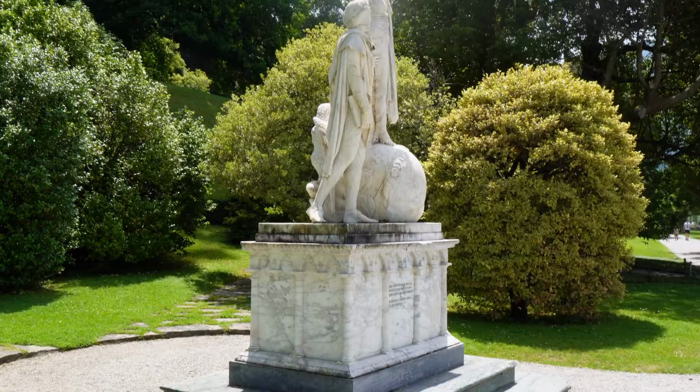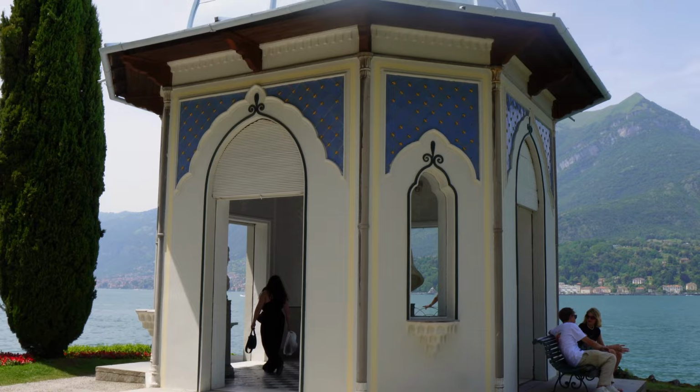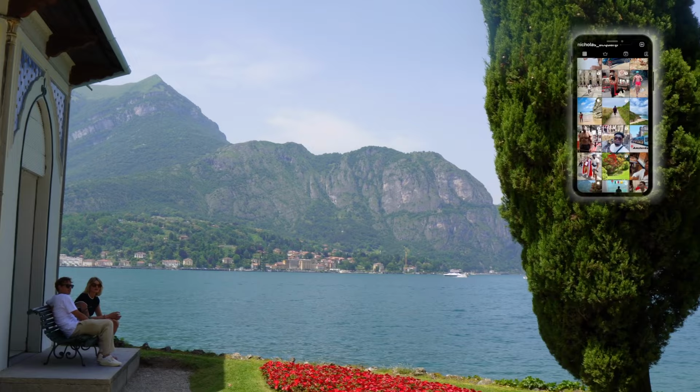As you can see, this is one of the best unique spots to take pictures, and it's such a creative architecture. I actually took a good couple of pictures here myself, and hey, they came out pretty good, so you can check them out on my Instagram page. And from this location, we walked to the famous Villa Melzi d'Eril.